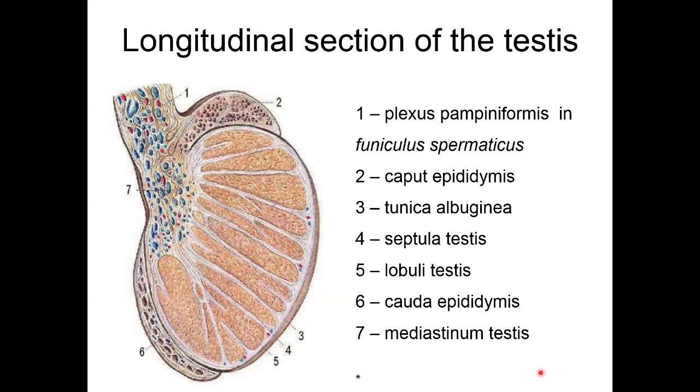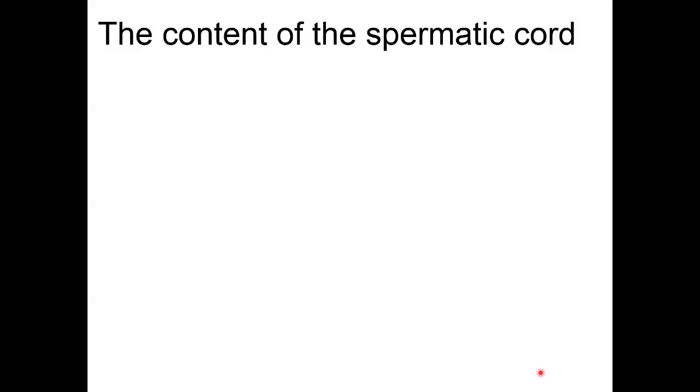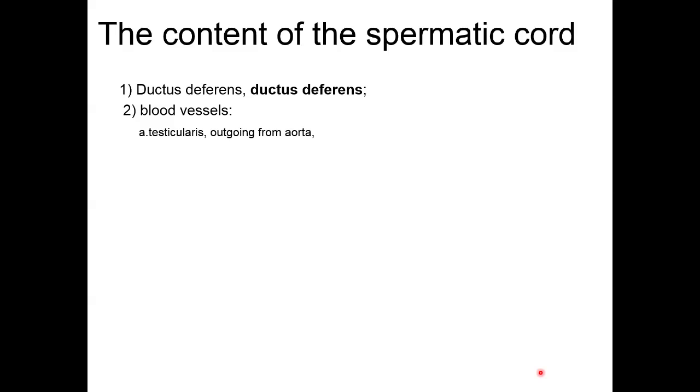So this is the common structure. And now the question concerning the content of the spermatic cord. The most important internal structure of the spermatic cord is the ductus deferens. Together with the ductus deferens, there are numerous blood vessels. Arteria testicularis, which comes from the aorta, is for nourishing the testis. Then arteria vena differentialis for nourishing the ductus deferens. Then arteria cremasterica, which is necessary for nourishing musculus cremaster.